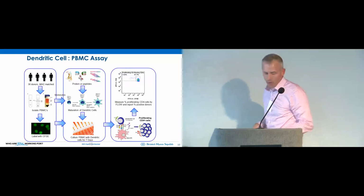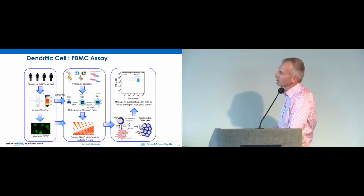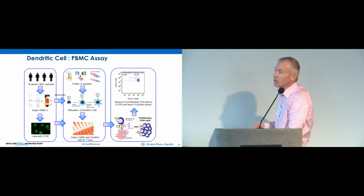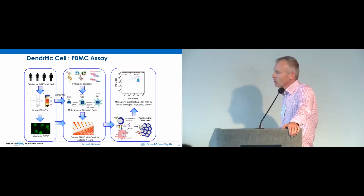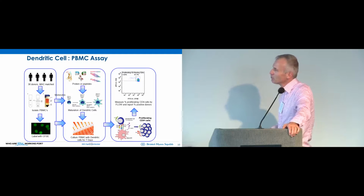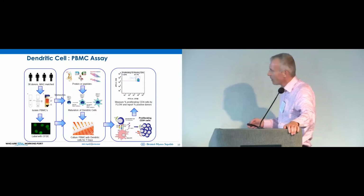Let me go quickly over, because it's very similar to what we previously showed. This is the dendritic cell assay that we run in-house. We take, it says 36. We actually do use 40. And our donors are actually locally here from Boston. Luckily, we have a diverse student population here in Boston from which we get our blood. So it should be a fairly good representation of the world population.